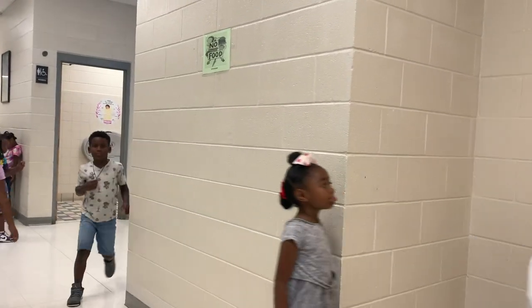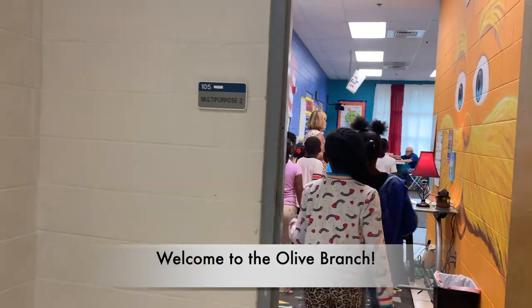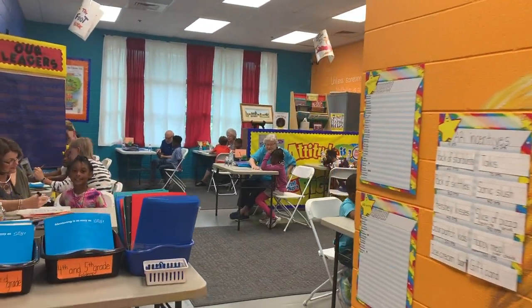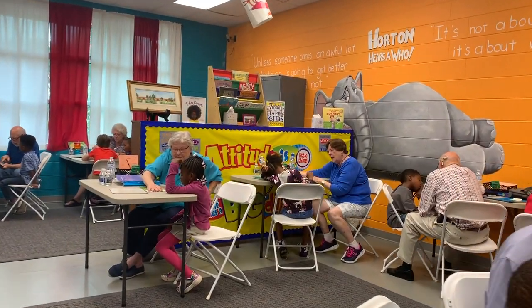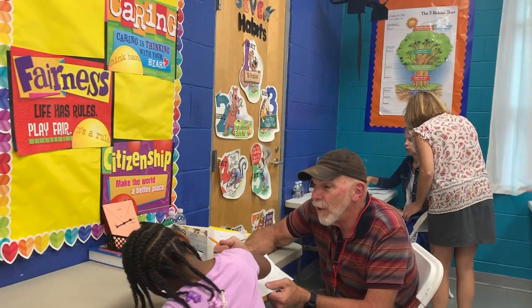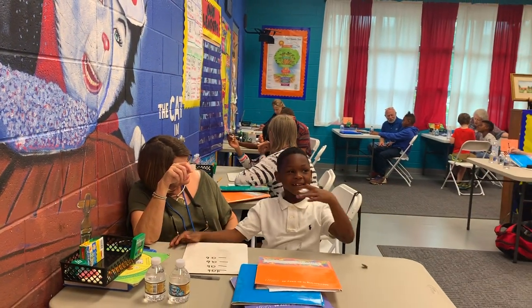Hey, but wait, there's one more door. This door is at the South Chattanooga Recreation Center. Want to see what's behind it? At the Olive Branch, students in kindergarten through fifth grade read and learn with mentors. Last year, when school started, only 37% of the students were reading on grade level. When school ended, 73% were reading on grade level or above.